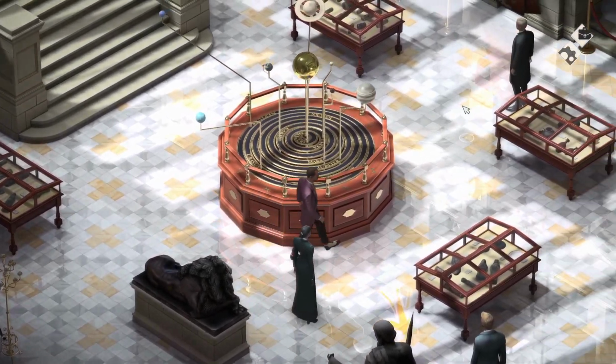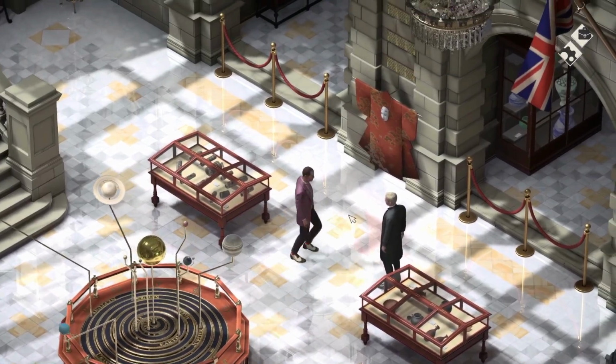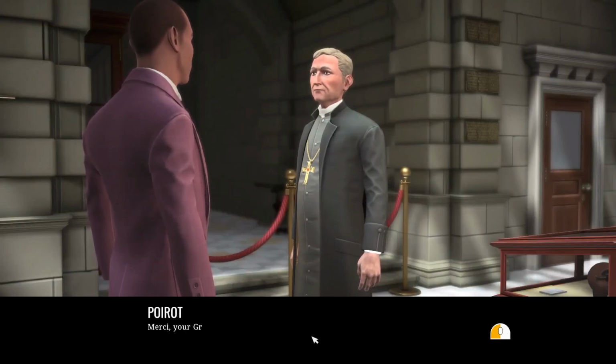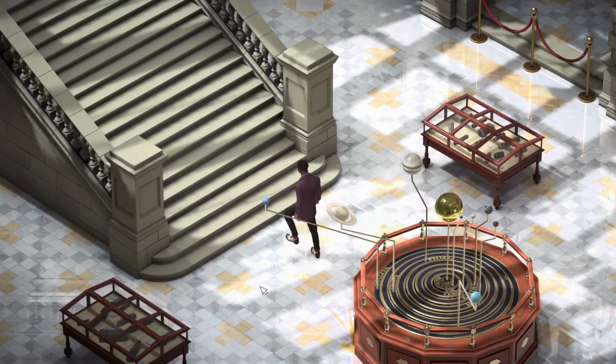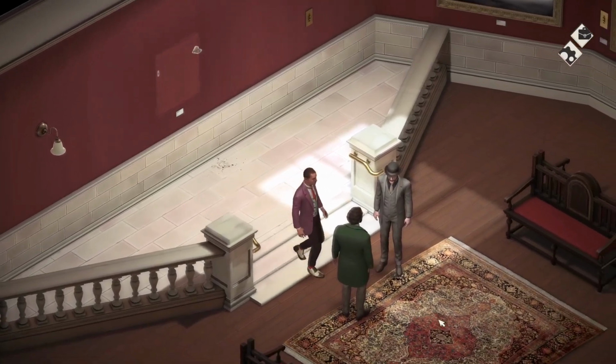Will the priest know anything about a ring? Not the priest, I hope you're getting the bishop. Merci, Your Grace. So let's get up there and deliver the information to the inspector. But first, let's talk to Mortimer.